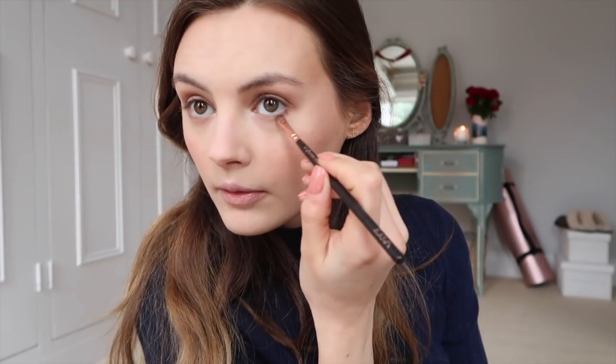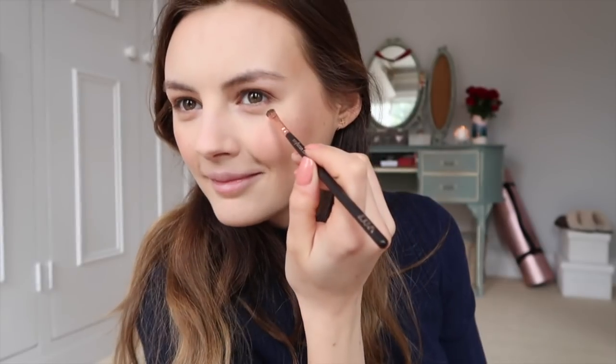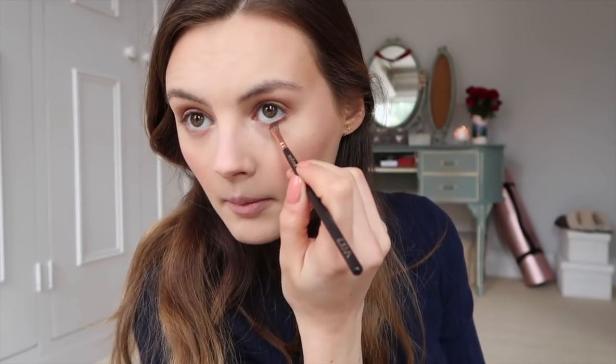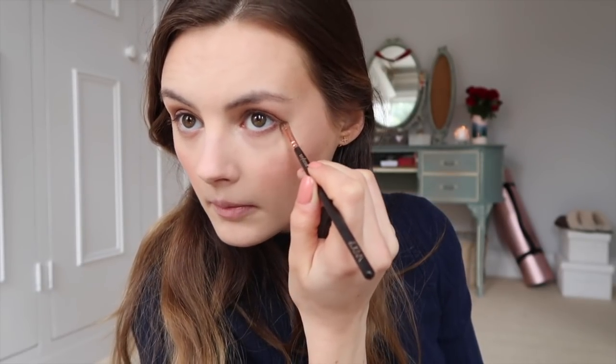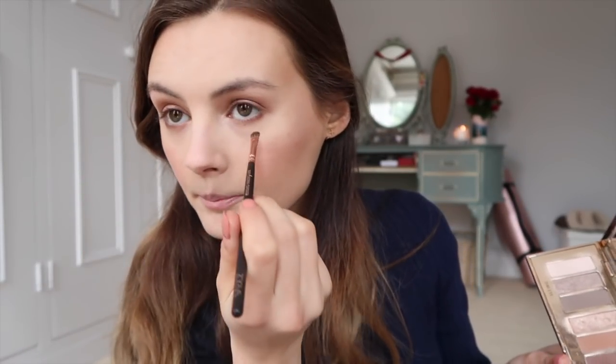I actually wore my makeup like this pretty much every day of London Fashion Week. I'm taking that brown colour again, and I always start from the outside corner and blend inwards. Maybe a different combo of these shadows, but pretty much the same. The base was all the same.